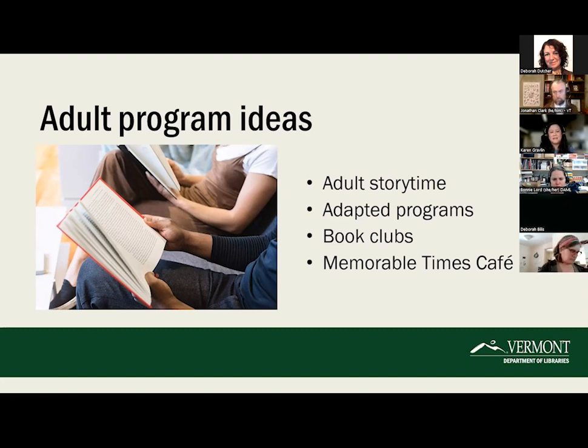And all of the same advice applies that I've already mentioned, making sure you're marketing your programs with accessibility in mind, setting up the room, offering special supports, all of those things. But one program you might consider offering is adult story time. And if you're not comfortable doing this on your own, you could partner with staff at an adult daycare center to talk about what types of services they need, the stories and crafts that might work well for their group.